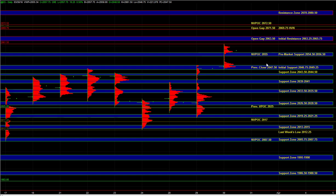Now, the resistance zone above marks larger time frame resistance, and we have a key swing high at 65.75 from the end of last year. So as we're approaching that zone, just keep in mind that we are now testing some larger time frame areas of resistance where there could be a bit more of a struggle. And beyond 65.75, we have an important larger time frame high volume node at 69.75, open gap 71.5, and naked VPOC 72.5, and that's an area that has potential to cap the upside today.